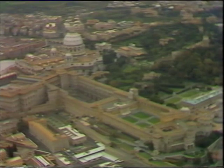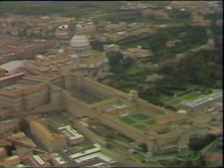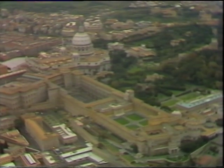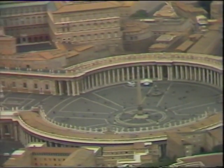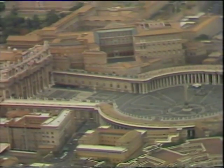Very small, but it has all the attributes of a state. I mean, the Pope is head of state, among other things. He can produce coins, stamps. He's even got a flag. He could have a merchant fleet if he wanted to. Up to now, he doesn't want to, but it is a completely independent state.